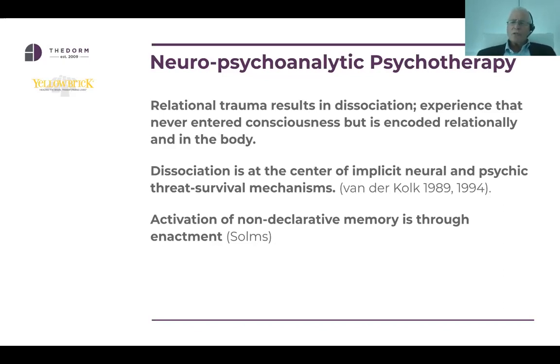So trauma results in dissociation. These are experiences that never enter consciousness. They're encoded both in relation patterns and they're encoded in the body. Van der Kolk speaks to how dissociation is at the center of these implicit, which again means unconscious, neural and psychic threat survival mechanisms. Soames speaks about how this kind of memory, relational, non-declarative memory and body memories, the way in which they make themselves known and present is through enactment.